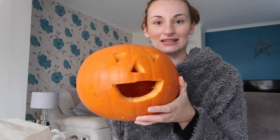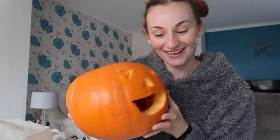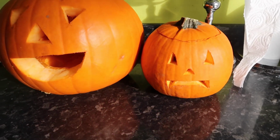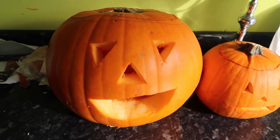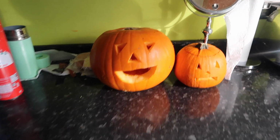Well, I'm proud of that one as well. Look at this bad boy. I wanted it to be a scary face, but it just looks like he's really surprised, pleasantly surprised. That's the look that I wasn't really going for, but there we go. So there they are. I've just realised I should have made his face a bit bigger because it just looks like he's got a tiny face and a massive head.